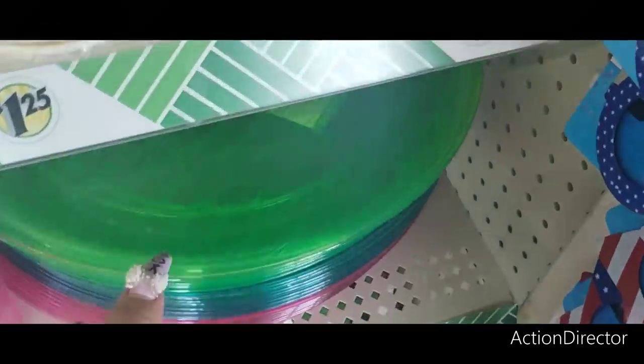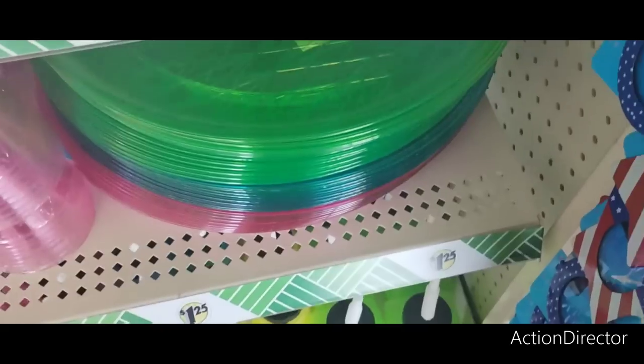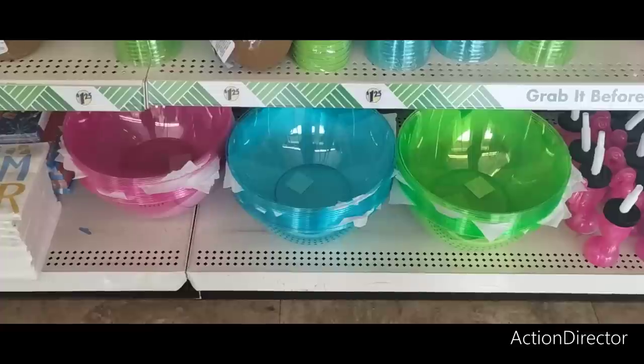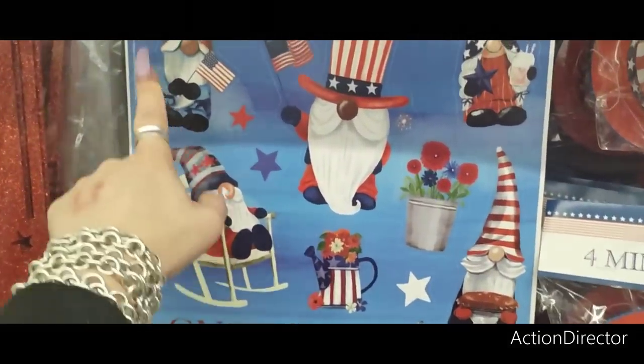All right, they also have these really nice platters. These are plastic. You can reuse it or you can leave it for the host. Up to you. They're really big as well. Look at those. And they come in green, blue, and pink. And then you also have the big fruit bowls on the bottom as well in green, blue, and pink. Very nice.